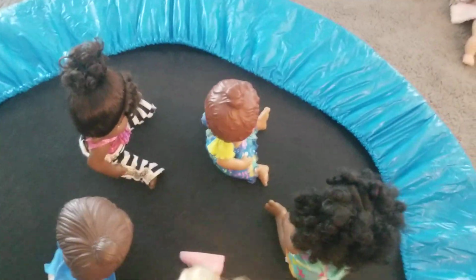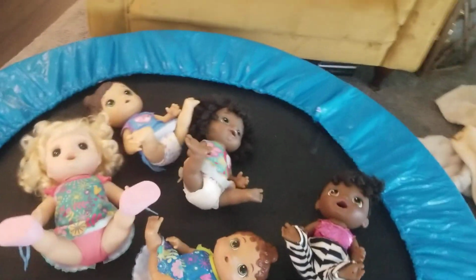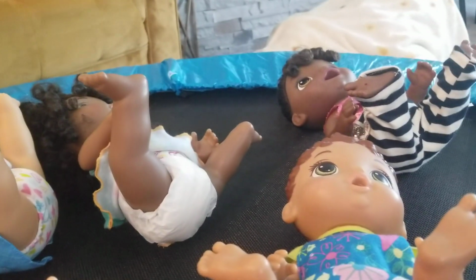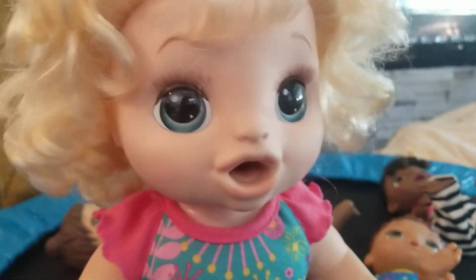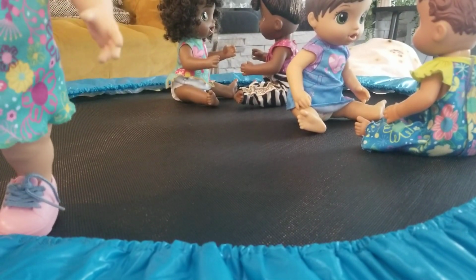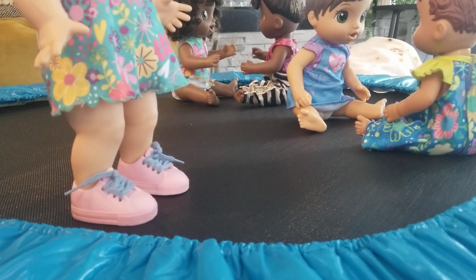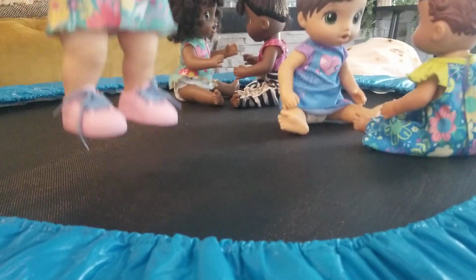Okay, guys, 3, 2, 1, bounce! Woo! Yay! Woo! Yay, bouncing! So much fun! Woo! I have an idea to get the trampoline all to myself. Woo, so much fun! I have an idea. I'm gonna bounce them super high so they'll all fall off and get scared. I want the trampoline all to myself, so I'm gonna get it. Three, two, one. Bounce, bounce, bounce, bounce.